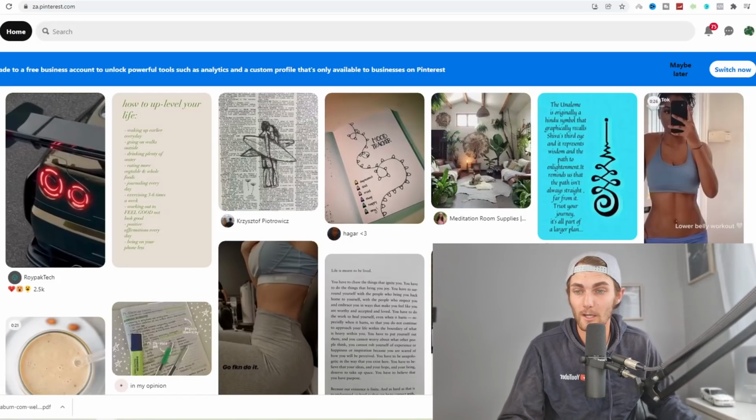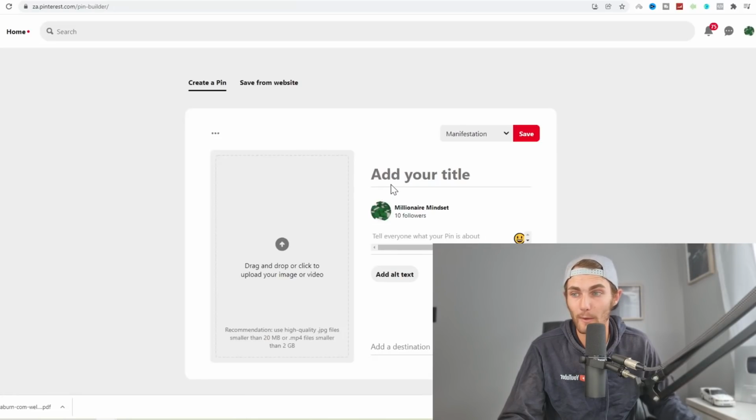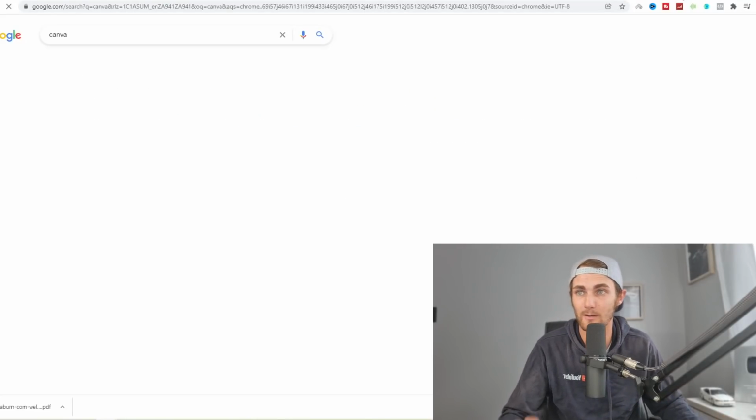Once you've logged in, click on the plus on the bottom right. We're going to click on create a pin, and we can go and add our title, description, and a destination link over here. So the first thing we do is we're going to go and upload our front image cover of this page. And to go and create this cover, we can quickly come over to canva.com and just write up a quick, simple design.